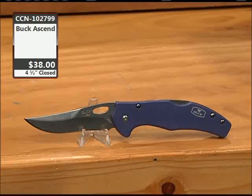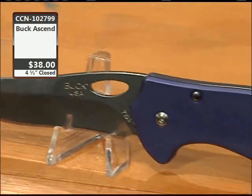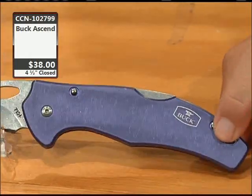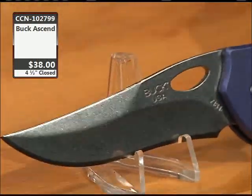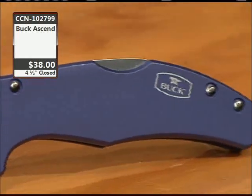All right, here's the Buck, and this looks like a send, $38, and this one is 4.5 inches closed here. This is an impressive little knife. We sell Buck 110s, Buck 500s. This is one of the few times I've seen a tactical style from them, and boy, do I love it. There's the clip on the reverse side. Look at this blade design, and then they've tooled out that opening there all the way through the blade.